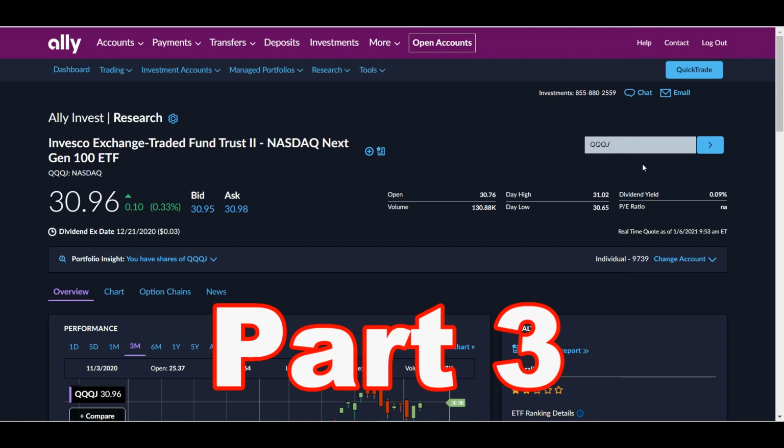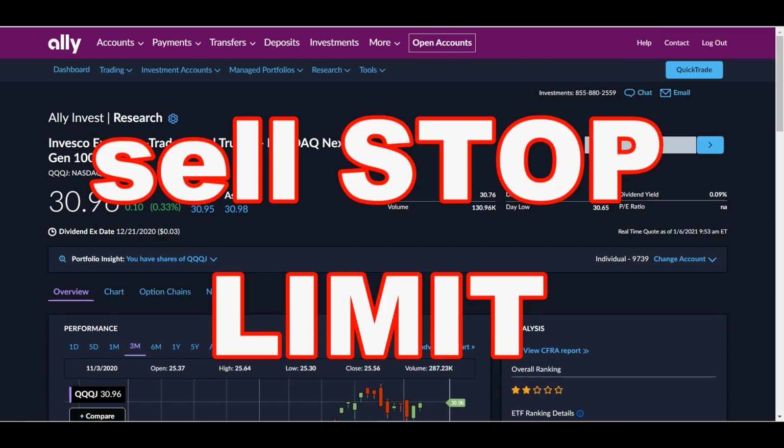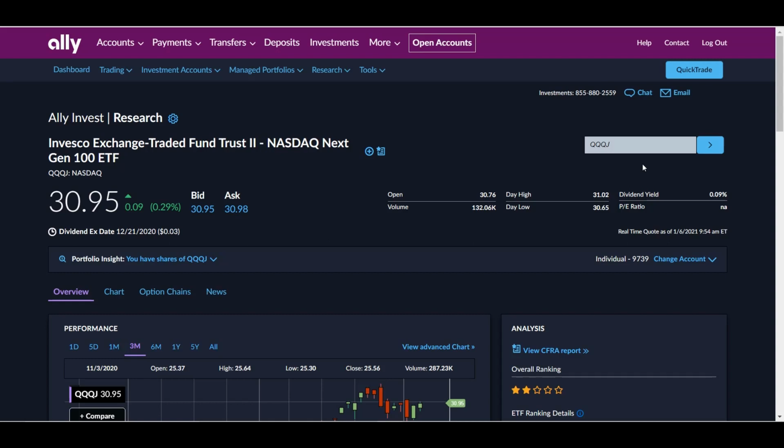Now, when it comes to a sell stop limit, it represents a limit order to sell if the price of my current stock falls down to or down through the stop price I'm going to put here. So selling a stop limit order involves two prices, as you already know, a stop price and a limit price. The stop price activates the limit order to sell, and the limit price specifies the lowest price per share you are willing to accept from a buyer.